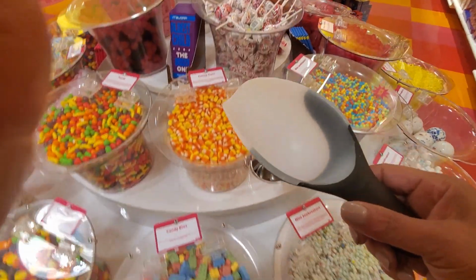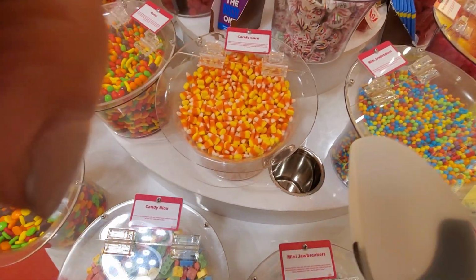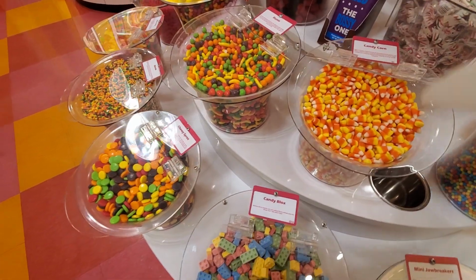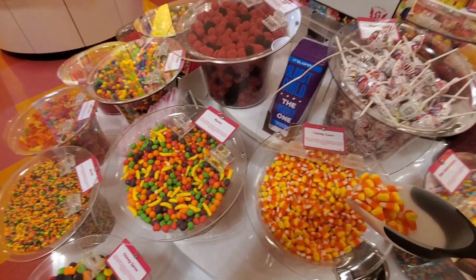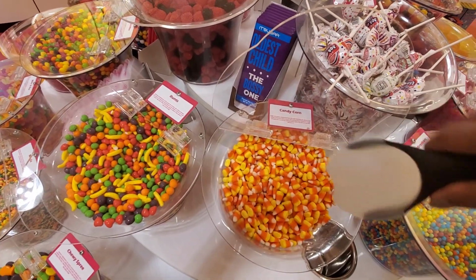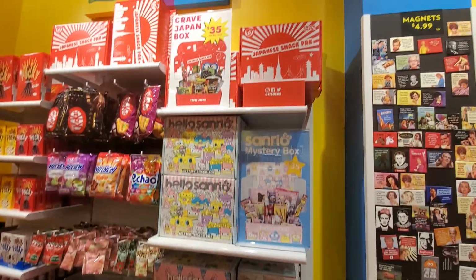You use this scoop here. It's in this bowl. You use this scoop right here. You open this up and you scoop it out just like that. This is candy corn. I used to eat this when I was a kid, but not anymore. Okay. Here's more candy.